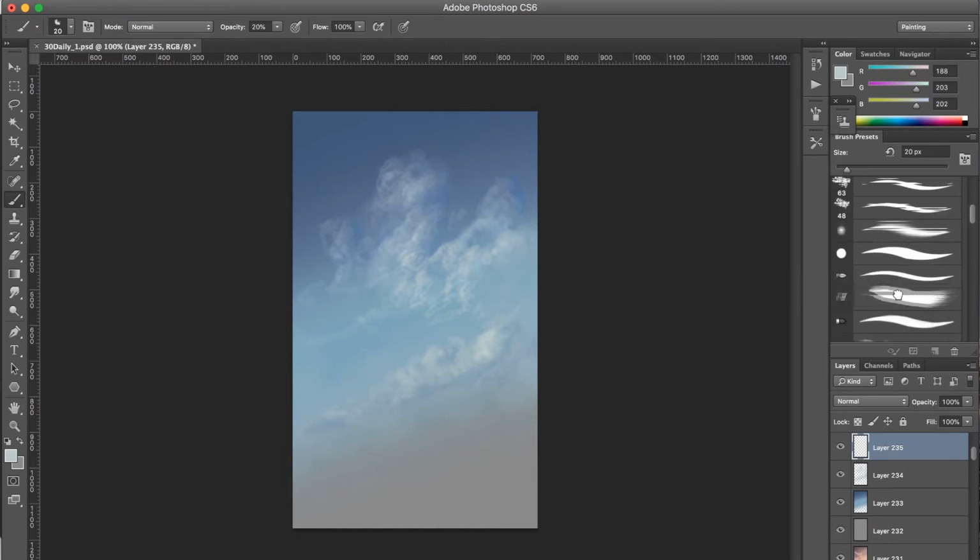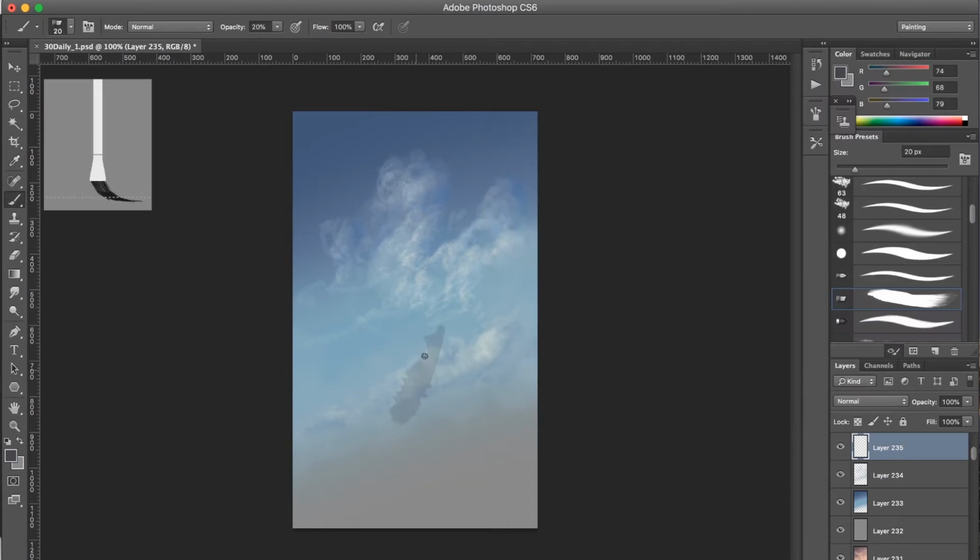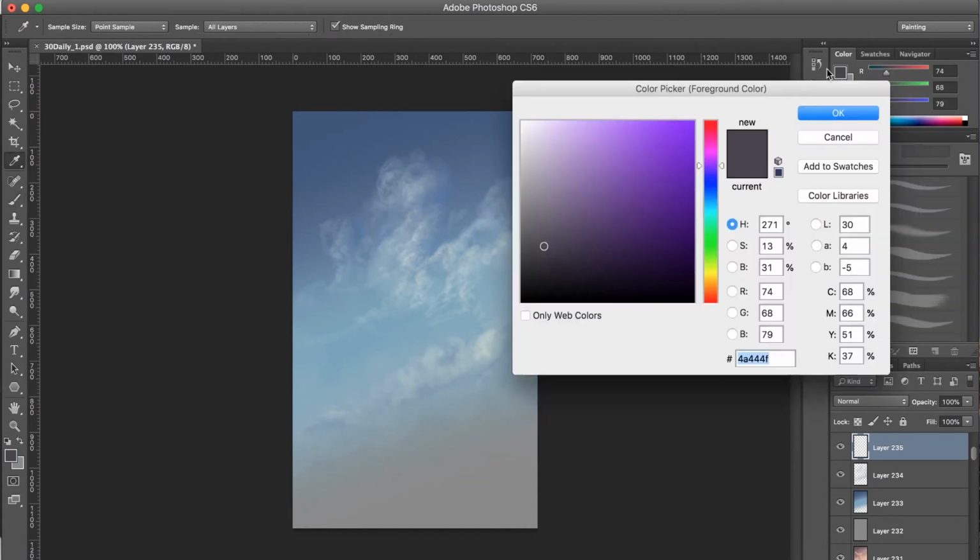It was like this big old, let me grab a mountain looking color. Maybe a little bit of a purpley grayish kind of hue. Is this too dark? Yeah, this might be a little bit too dark.